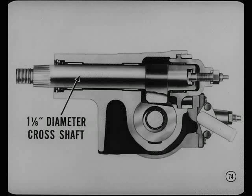What's new on power steering, Raleigh? The most important change is standardization of the cross shaft diameter. All Plymouth, Dodge, Valiant, and Lancer models have a 1 1/8 inch diameter shaft. The same new tools will service the cross shaft bearings and seals on both power and manual gears.